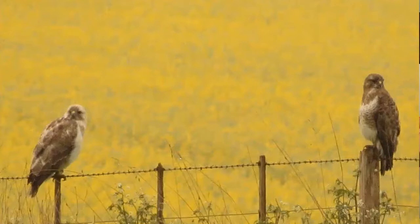There's a big turf war really going on now. And we'll end up with a few of each because a good pair of kites is going to see off a rubbish pair of buzzards and vice versa. So it will settle down and we'll end up with a few less buzzards, but we'll have a nice mix of different species.